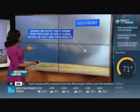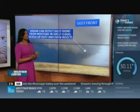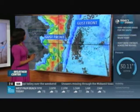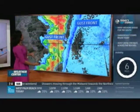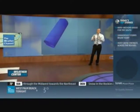And actually, some of that warmer air that it encounters can cause kind of a rolling motion, and then that could lead to a little twister activity. But I wanted to show you what a gust front looks like on radar. Back to you, Mark. Yeah, that's awesome, Viv, because on radar, that's actually dust and bugs getting pushed by the wind out ahead of the storms, and that's why the radar is able to see it in the first place.